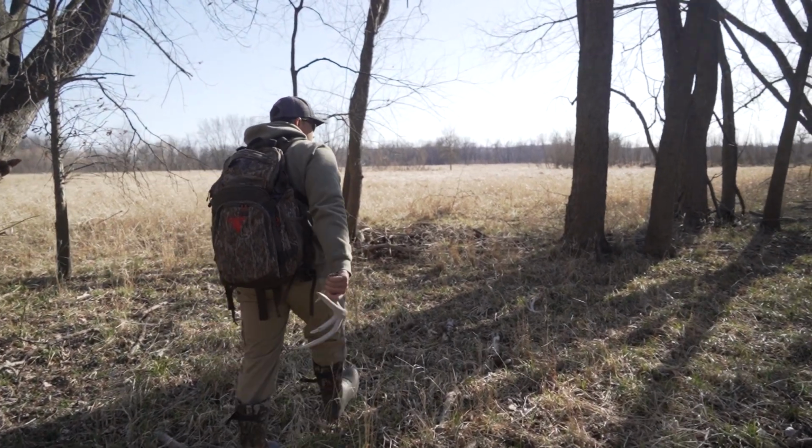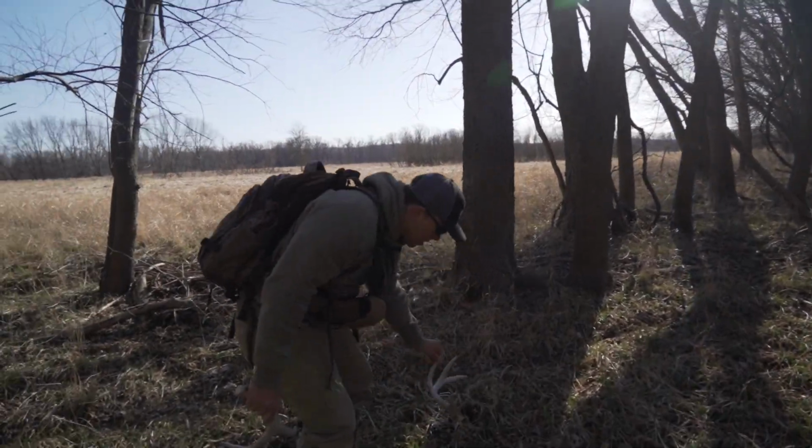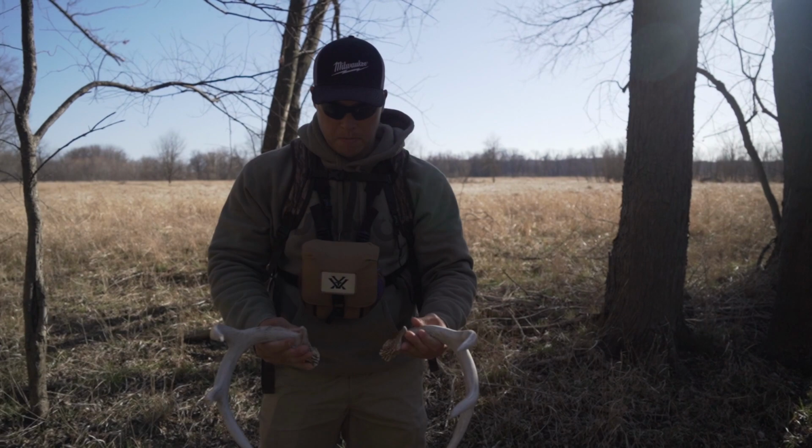There's times when you're only gonna spot just a little piece of an antler, but if you can train your eyes to understand what to be looking for, instead of just a big 5-point side laying up, it's gonna really help your chances of finding more antlers.